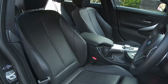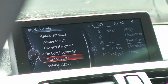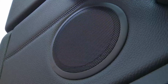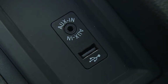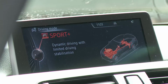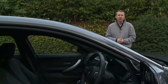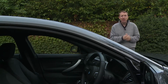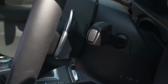Inside, there's leather for both the heated seats and the steering wheel, dual zone air conditioning, cruise control, a trip computer, Bluetooth phone compatibility, and a decent quality 6-speaker stereo system with a digital radio with USB and aux in points. You also get the Drive Performance control setup that enables you to tweak steering and throttle response to your mood. Gear shift timings too if you pay extra for one of the 8-speed auto gearbox options. There are two, a standard version and a sport package, which adds steering wheel paddles and quicker shift ratios.